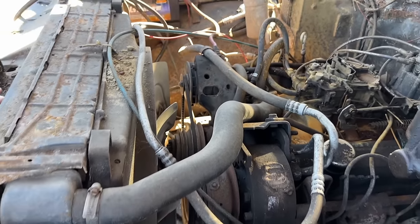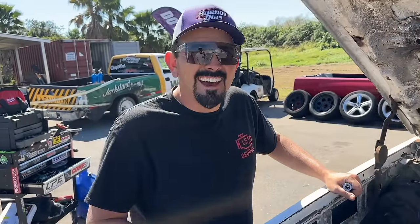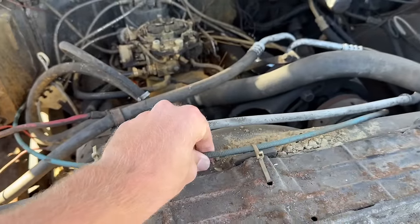Yeah, everything out. The brakes will be different. Everything's going to be different. We'll get some TBMs for it. Yeah, TBM brakes on the tow truck. Monster truck ones. Yeah, I'll clip that.